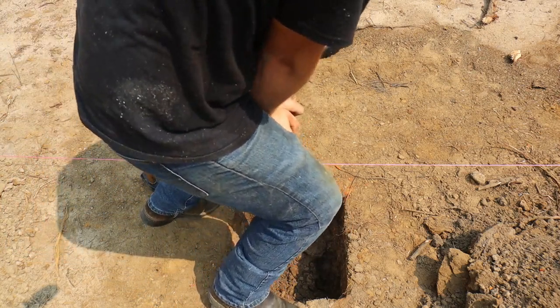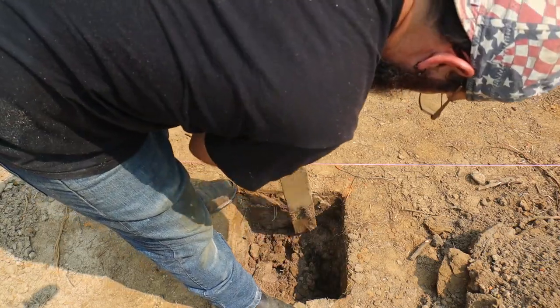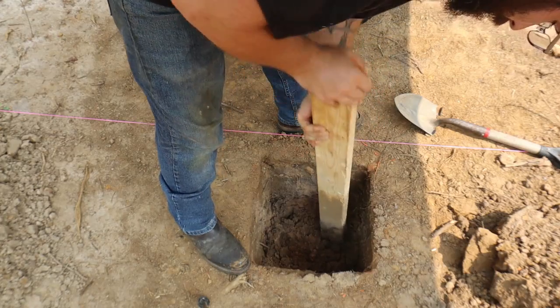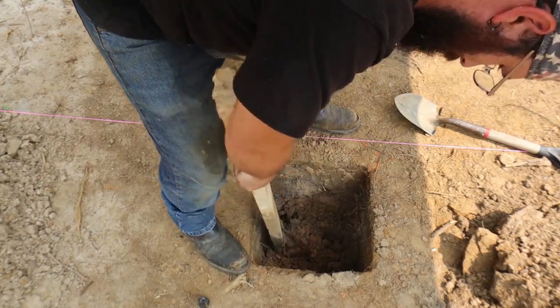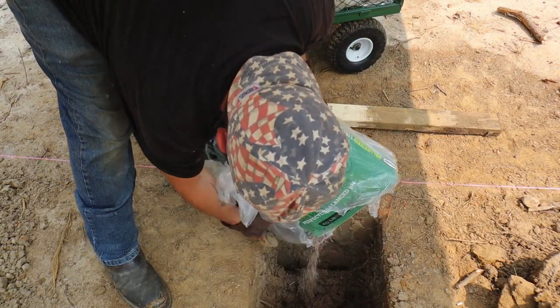So Kenneth would pour a little bit in there and then shove it down as much as he could, mix it in, and then he'd pour more. And it took almost 2 full bags. And that ground was solid as a rock. So the agricultural lime did the trick for us. It dried up any moisture. It helped us pack it down and make it safe for us to pour our footer.